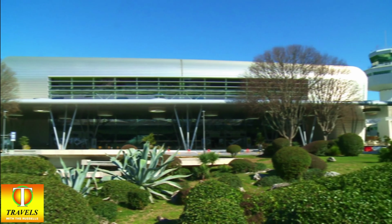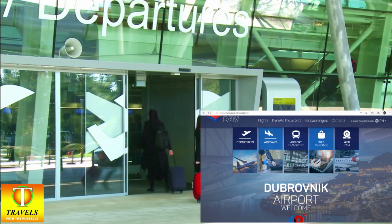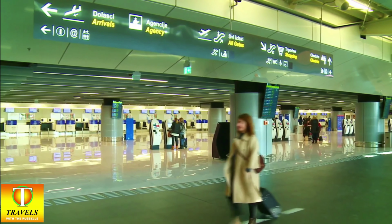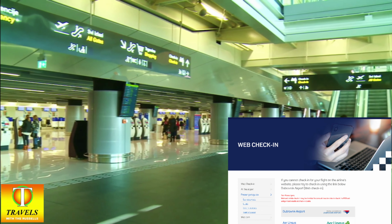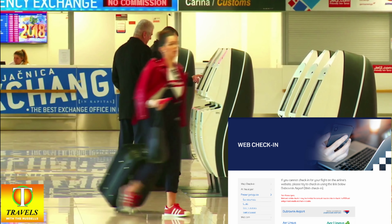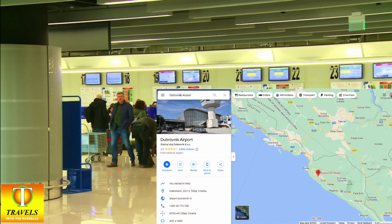Today we are visiting Dubrovnik Airport in Croatia for our flight to Manchester. As you can see, Dubrovnik Airport is located in a large modern building, which is about 10 miles away from the city of Dubrovnik. In departures, there are plenty of check-in desks and a lot of self-check-in machines and bag drop areas. Elevators and escalators take you up to the security and passport control, which are located on the first floor. Everything is well organised and very quick.